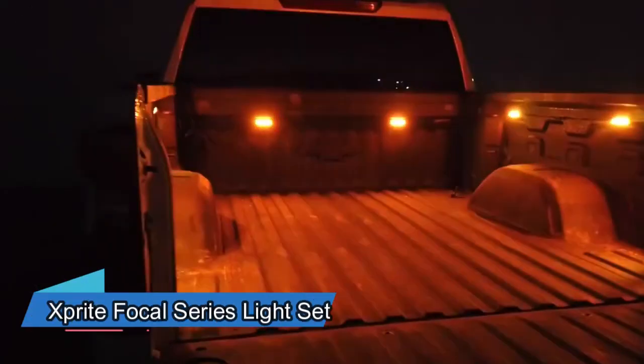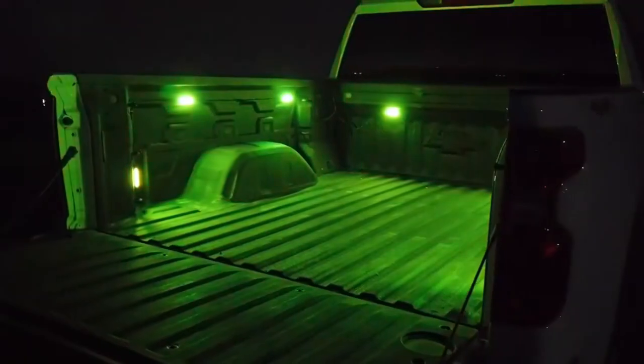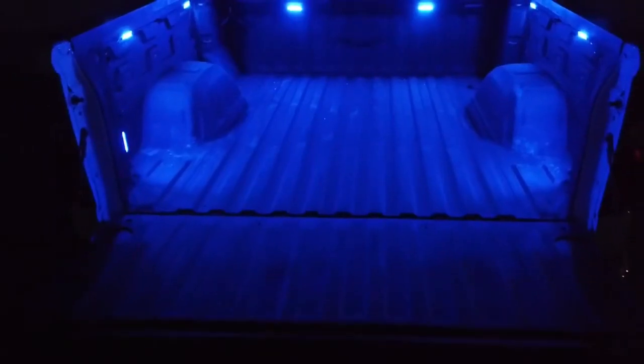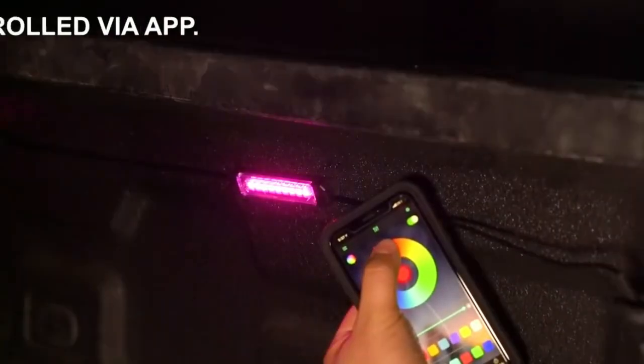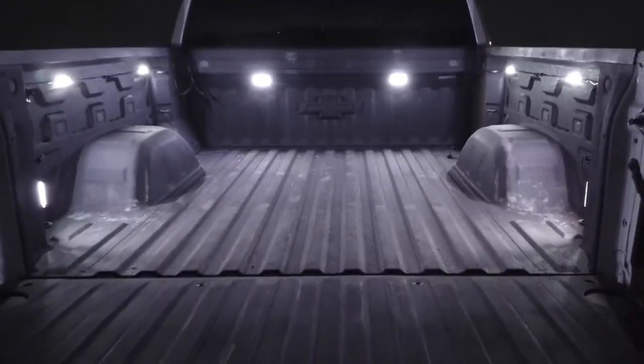Turn your pickup truck into a mobile party with this kit. For only $45, you receive 8 light modules, each containing 9 LEDs. Adjust colors and settings effortlessly using a remote control or a smartphone app. These modules are durable, lasting up to 50,000 hours, and their robust housings protect against dust and accidental water immersion up to a meter deep.